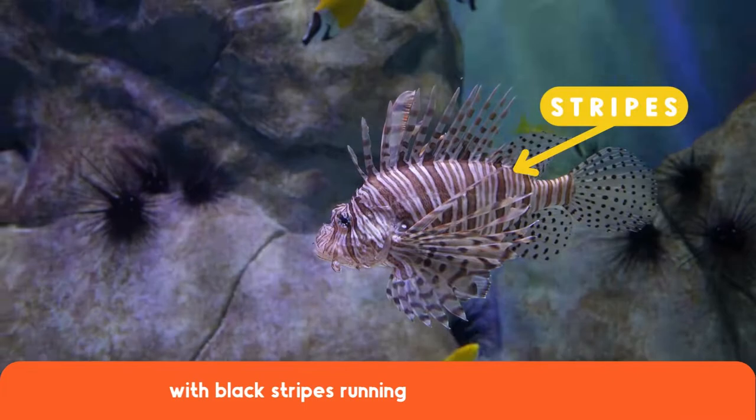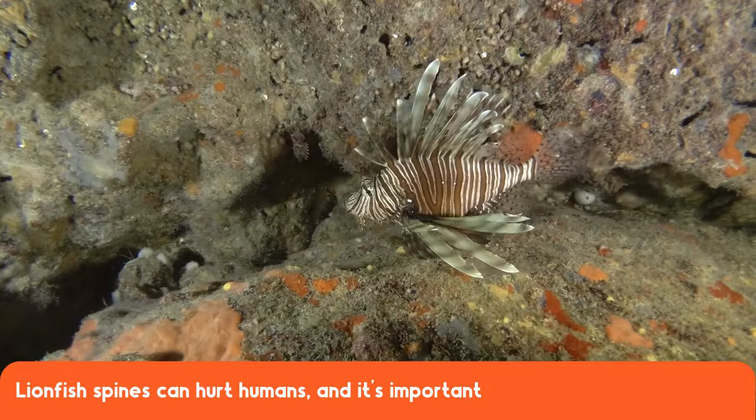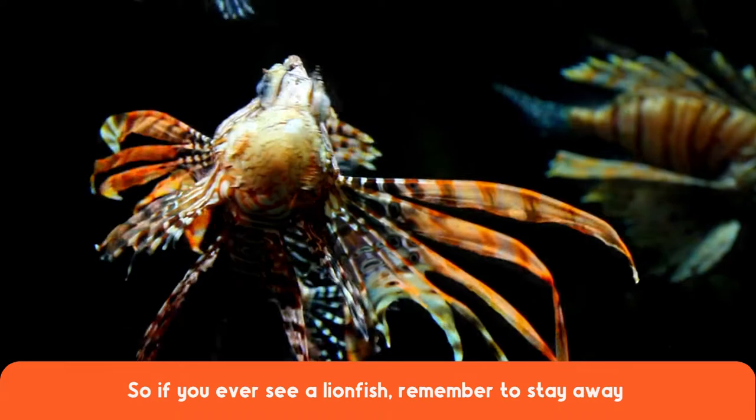Lionfish also have long venomous spines that they use to protect themselves from other fish that might try to eat them. The spines contain venom, which will make predators feel very sick if they get too close. Lionfish spines can hurt humans, and it's important to be careful around them. So if you ever see a lionfish, remember to stay away and admire it from a safe distance.